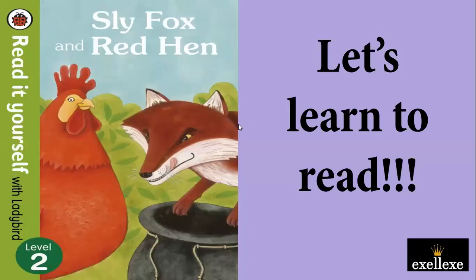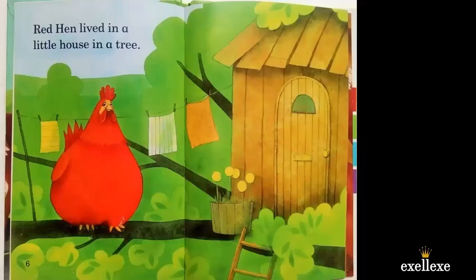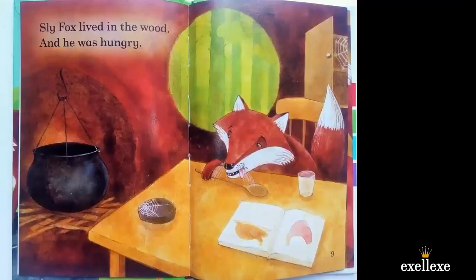Sly Fox and Red Hen. Red Hen lived in a little house in a tree. Sly Fox lived in the wood, and he was hungry.